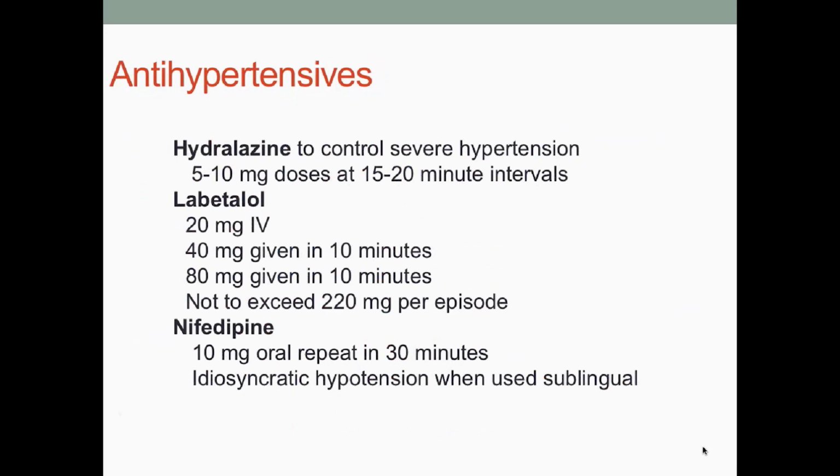There are a lot of antihypertensives that we can use quite safely in pregnancy. These are 3 of the most common, hydralazine, labetalol, and nifedipine, but there's a long list of other medications that can be used quite safely in pregnancy as well.